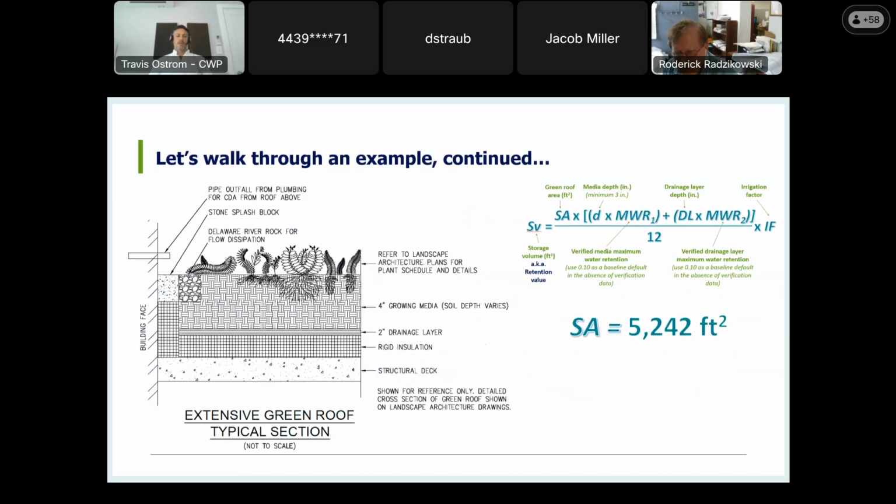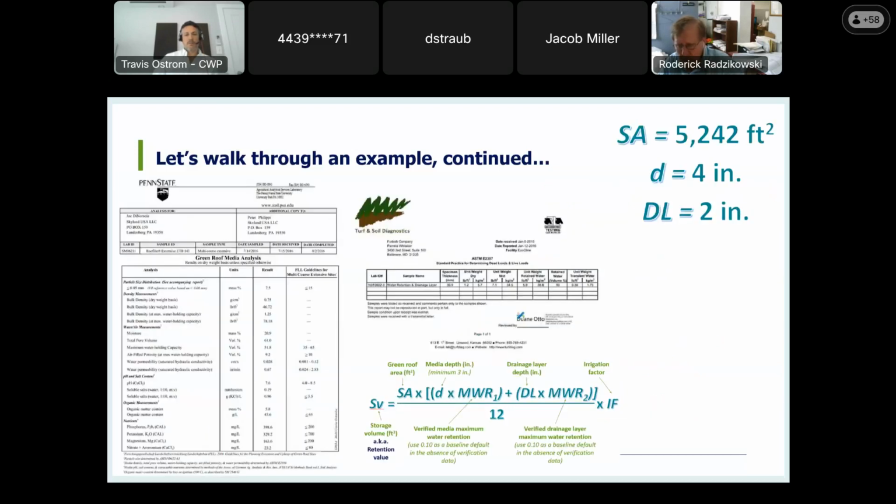So let's look at the typical cross section. This is for an extensive green roof. You can see on their cross section, they're showing the growing media, the drainage layer, the insulation, and then the structural deck below. Our growing media is going to be 4 inches right there. That's 4-inch media depth. Then the drainage layer, 2 inches right there. So then we've got the surface area and then the media and the drainage layer depths.